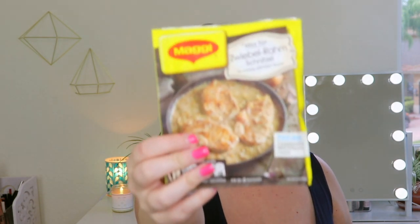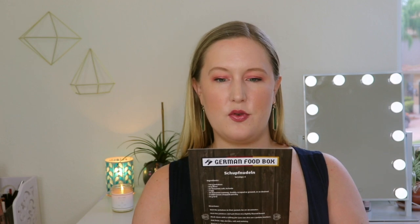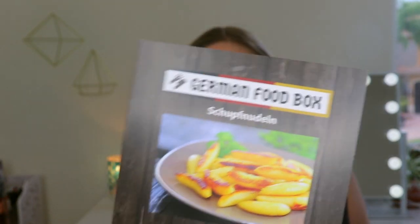We have this sauce, which I know it says it's for meat, but I'm going to have it with something non-meaty. And then these cucumber things, honey gherkins. Am I saying it right? Which I will definitely try too. And then we also have the recipe of the month for Schupfnudeln. I don't know how to speak German at all. Now I want to learn. How do you say this? But yeah, so that is everything.